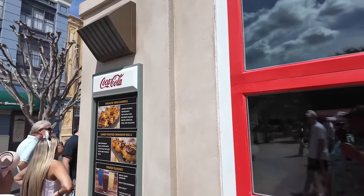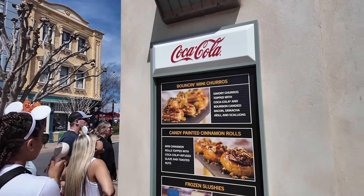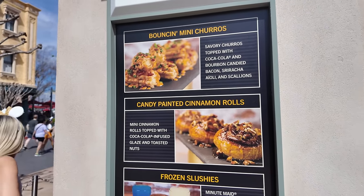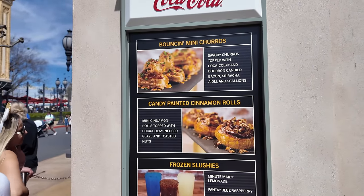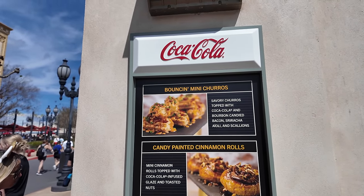Bouncing mini churros. Look at that. Savory churros topped with Coca-Cola and bourbon candied bacon, sriracha aioli, and scallions. Then they've got candy painted cinnamon rolls, mini cinnamon rolls with Coca-Cola infused glaze and nuts. Maybe we'll get some churros and cinnamon rolls, all made with Coca-Cola products.